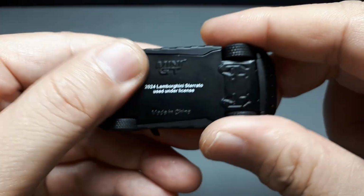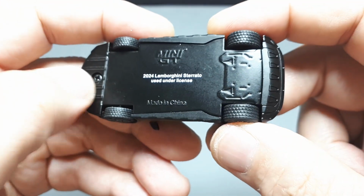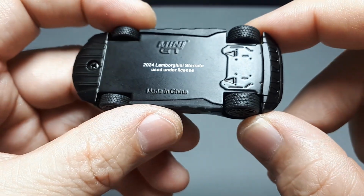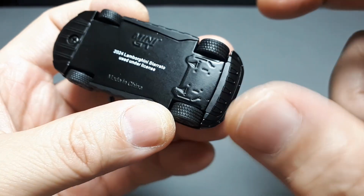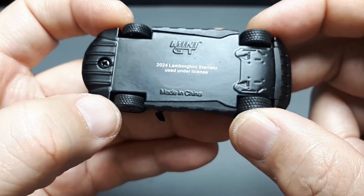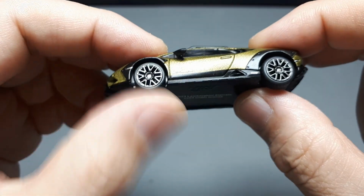I haven't bought a diecast in a MiniGT in a while. Screwed together base here, but unfortunately you'll have to pry this piece of plastic to get to the other screw if you want to modify it. But from my experience, the glue that they use isn't like super glue. I think you can pry it off and just glue it back later. Being such a high stance, it's going to roll like a Hot Wheels.